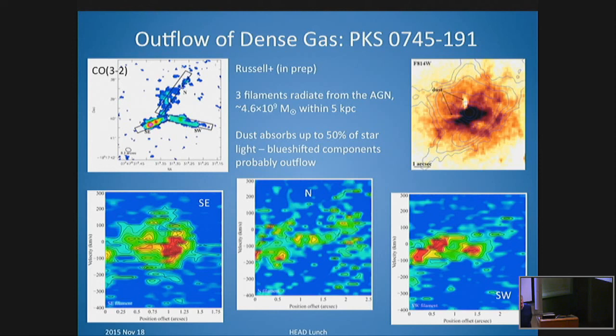So I would be very happy if these X factors changed. Yeah, no doubt about it. We just need a good calibration of the H2 to CO ratio. Yes. In any case, certainly agreed.